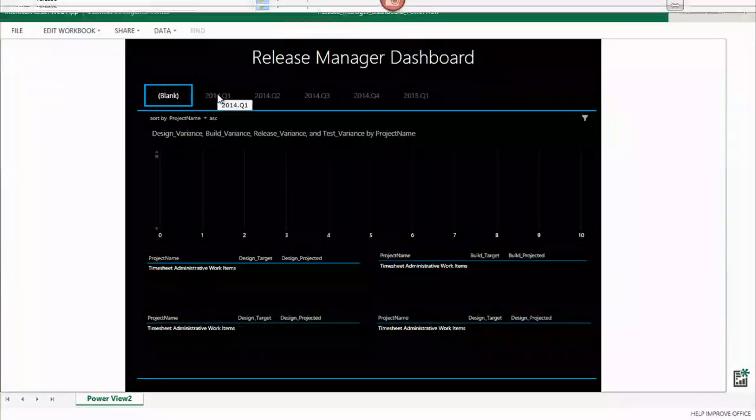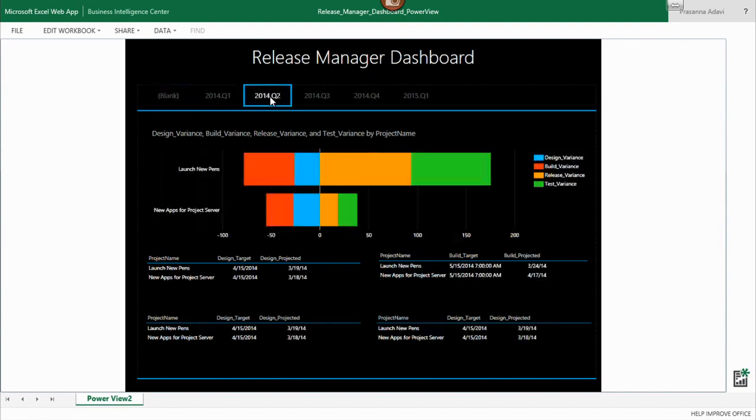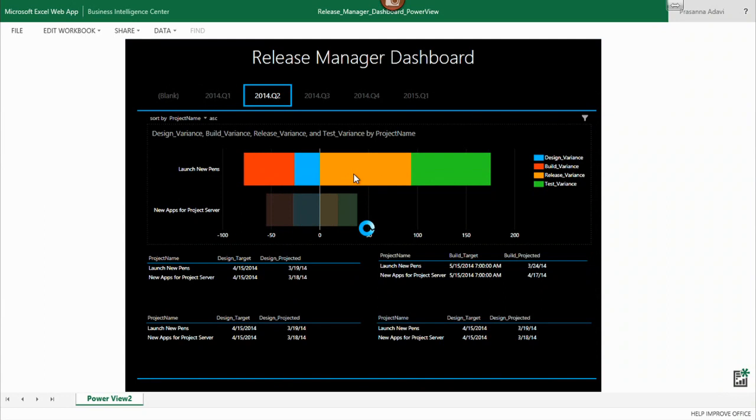So I have set up, on the top, all these quarters, so I'm going to pick that one. I have built variances as a column chart. So you can see anything below 0 is good, anything above 0 is bad. So you can see that both release and test variances are looking bad right now. At the bottom, on the same screen, you are providing the target dates versus the projected dates, so you can actually look at it and say. So if I click on it, it should filter it out.